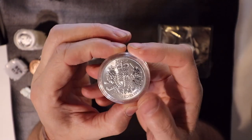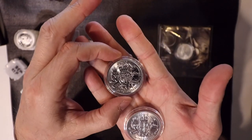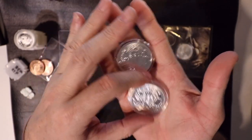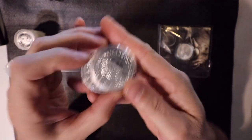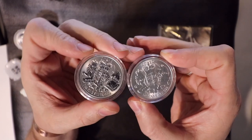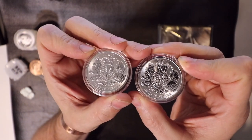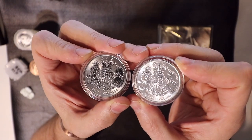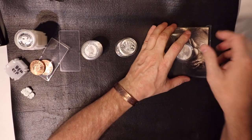This is the 2019 coin, and this is 2020. One to one, I don't see any difference. It's just the same design, same coin. Cannot say it's boring, it's beautiful, not boring like the American Silver Eagle. It's a nice design. For this kind of money, below $20, I do collect them.